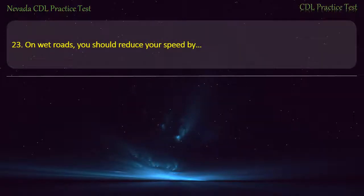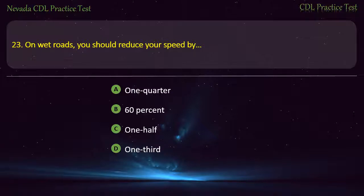Question 23. On what roads should you reduce your speed by 1/4? 60%? 1/2? 1/3? Answer. 1/3.